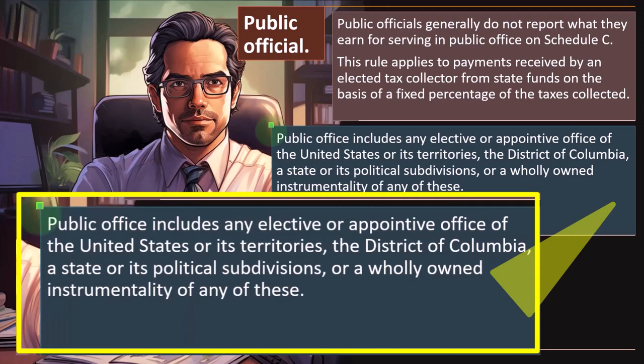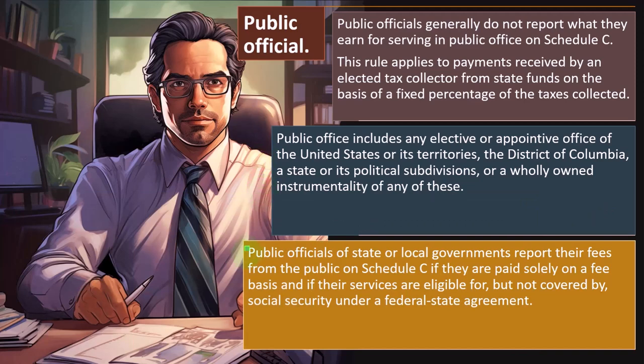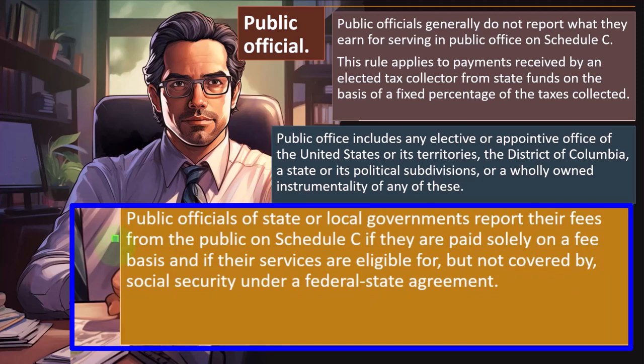So public office includes any elective or appointive office of the United States or its territories, the District of Columbia, or a state or its political subdivisions, or a wholly owned instrumentality of any of these. Public officials of state or local governments report their fees from the public on Schedule C if they are paid solely on a fee basis and if their services are eligible. So in other words, you would think many public officials, if that's their full-time job, would be getting paid like a salary.